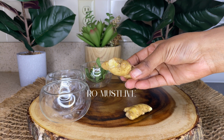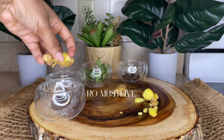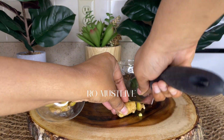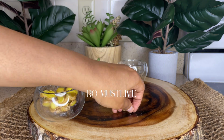Next, you're going to need about 2 tablespoons of ginger. Ginger increases the scalp circulation that results in the flow of blood to the scalp. It also stimulates the hair follicles and encourages growth. The fatty acids in ginger are beneficial for thin hair.